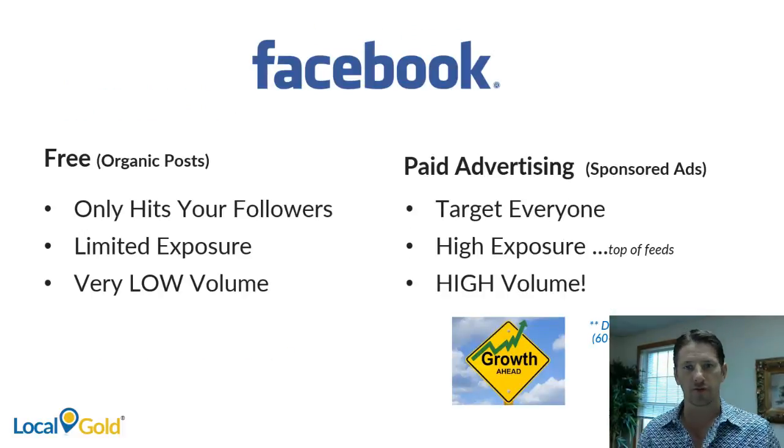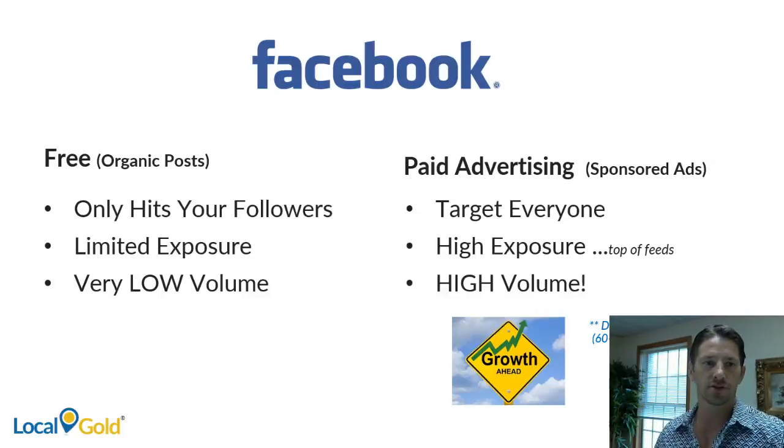There's a difference between the free side and the pay side of Facebook. I want to just clarify that. The free, organic posts, where you're posting pictures and stuff from your staff, only hit your followers. It has limited exposure. Facebook's limiting that further and further down the page because they want you to use their paid ad program. It has very low volume, and you're not attacking the marketplace and generating any new business or new patients that way.